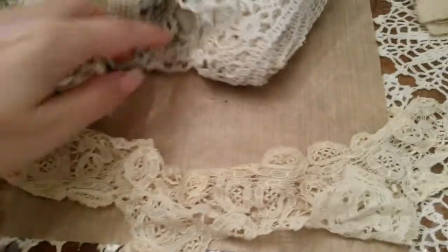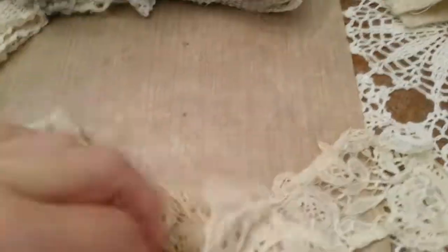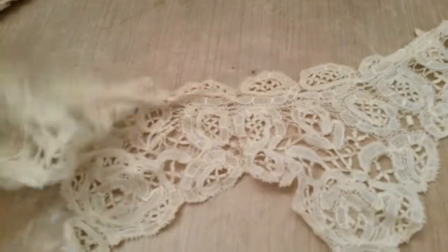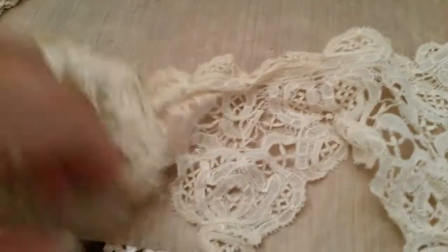This is gorgeous. Let me get that stuff out of the way. This is so very delicate and obviously very vintage. And I think that this was a collar. Pretty sure that this was a collar.